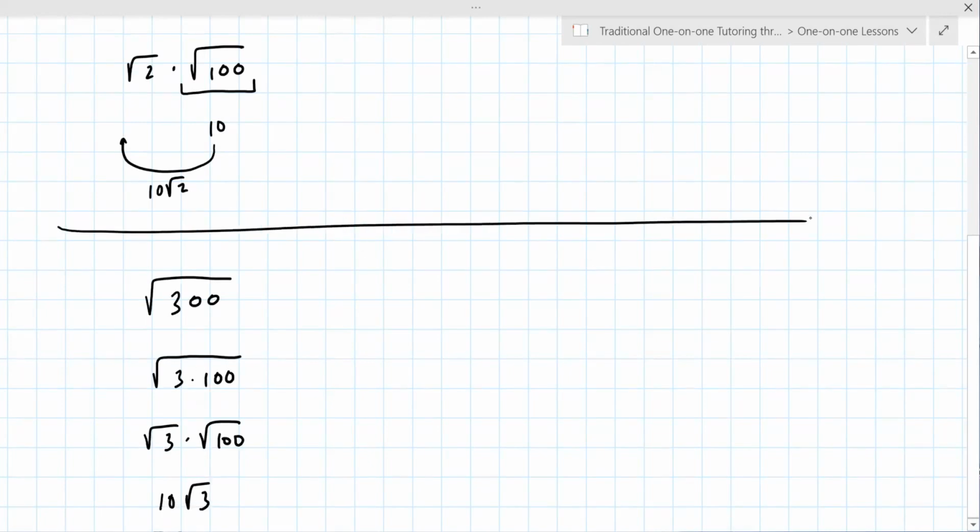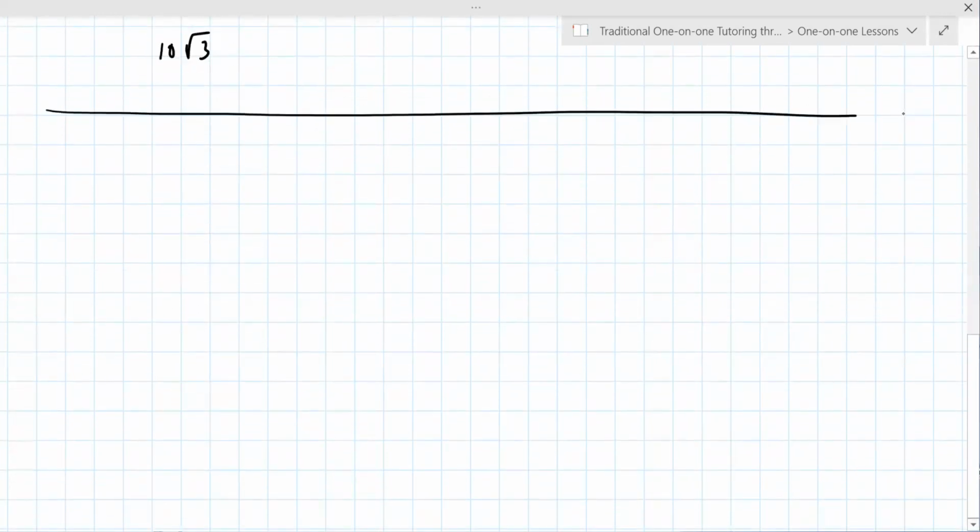The question is, how quickly can you determine the largest perfect square that goes into a number? And it really depends on the problem that I give you. So maybe you will see it for this problem. What is the square root of 75?